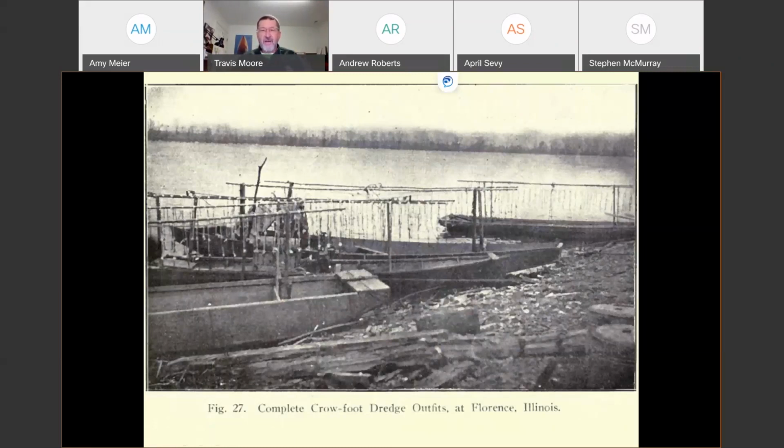They would throw one out on the upstream side, and as they're drifting their way down, it's fishing, it's musseling. And when they got to where they were ready to pull that one up, it would come up, they would spin the boat around, the other braille would go out, and then you could pick mussels off of the first one while the second one was fishing.